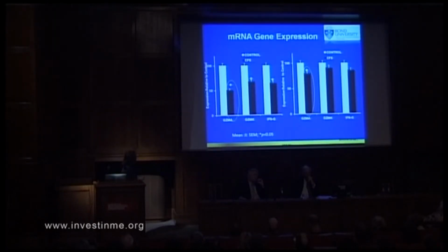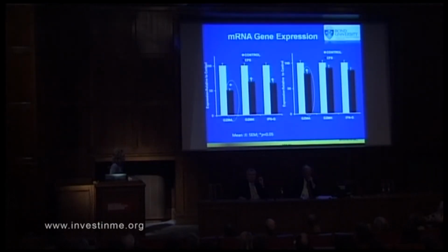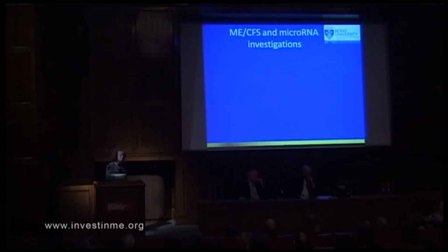And what you can see is there's a significant reduction in GZMA. So what this suggests is now we can use, potentially, the gene expression of GZMA to characterise another immunological biomarker for early diagnosis of ME/CFS. So we're building not just NK cell lysis as the be-all and end-all. We're building this repertoire, and I think that's very important to realise, because we can't just solely rely on one marker. I do not think that will ever be how it will be.